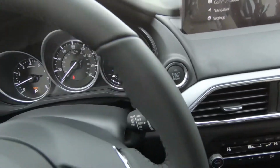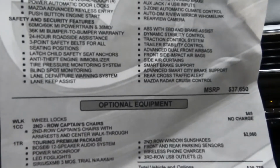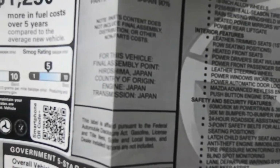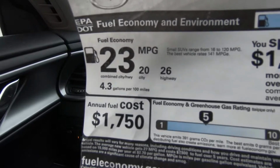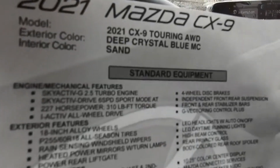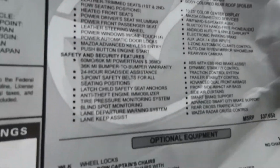Okay, I have a window sticker here as well, so you can check out some of the standard and optional equipment that comes on this car. You can pause the video at any second to check them out. As you can see here, the price of the car in this review is $37,650. The final assembly point for this car is Hiroshima, Japan. It's engineered in Japan and built in Japan. 23 miles per gallon combined, 20 in the city, 26 on the highway. The color for this car is Deep Crystal Blue Mica, and it's a 2021 Mazda CX-9 with the Touring and Premium package.